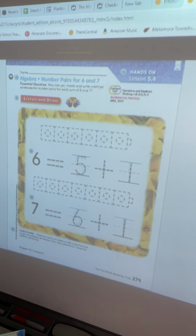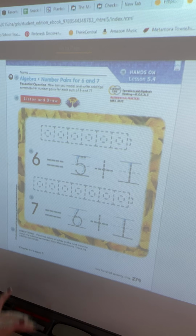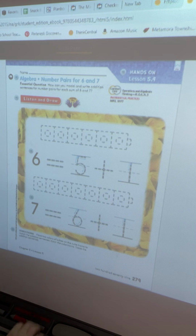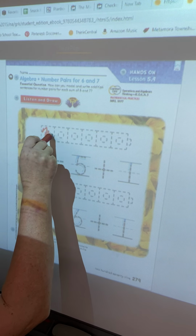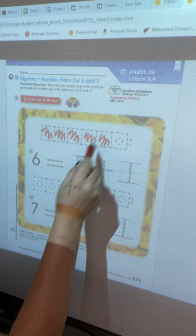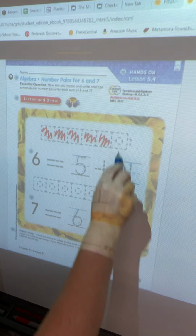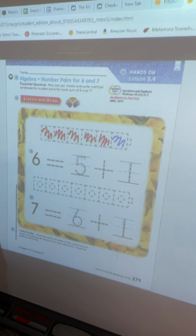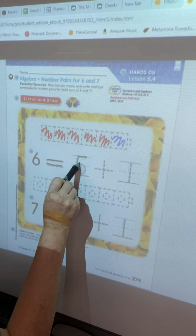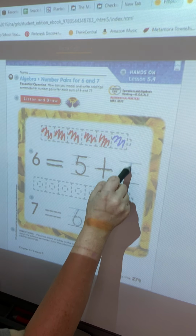Our very first one, I have a friend named Leslie, and she made a 6-cube train with red and blue cubes. She made hers with 5 red and 1 blue. So we can go ahead and color the first 5 red, 1, 2, 3, 4, 5, and the other one blue. So we could see that 6 is equal to 5 plus 1.